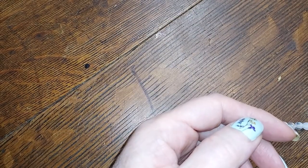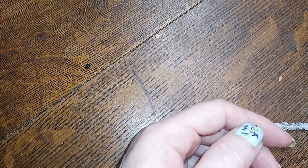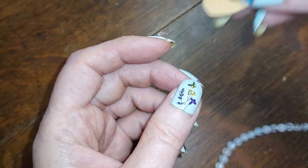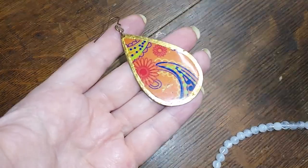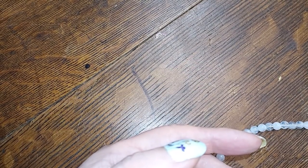This, don't know where this goes, is broke. That'll go in a craft lot. We're getting down to the end here, so there's going to be a lot of craft lot stuff. Look, it's an Idaho potato. That goes to Hubs. Cute little earring. Oh, what are you?